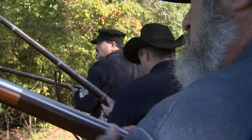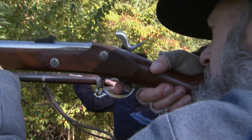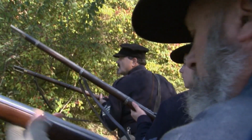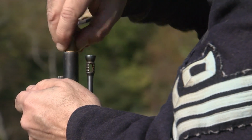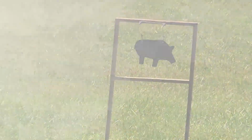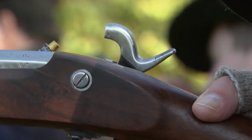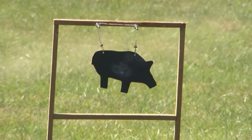In reenacting, we call that a bubble moment. For just a split second, you're there, and those who have never had it don't understand it. Ready. And those who have had it don't know how to really explain it. Fire. When you're that far into the zone, you might be shooting at the enemy or at supper on the hoof for the entire squad. The first shot is a miss, but the pig is brave and stands his ground until a volley brings him down. Fire. Recover arm, shoulder arm.